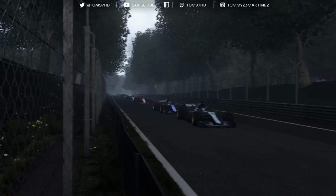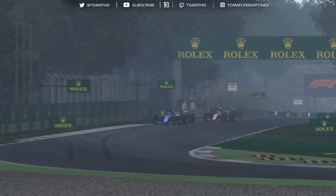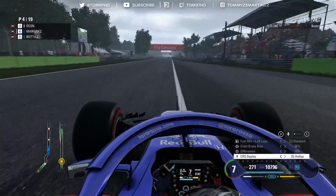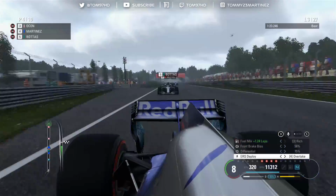Overtake ERS engaged. We're gaining. We're going to pull to the inside. And we get the job done before Ascari. And we're now back into P4. So good progress, good recovery from a couple of scares early on in this race. Now we need to try and pull away from this slipstream if we can.